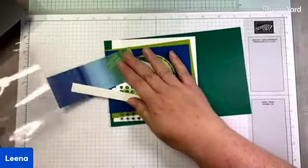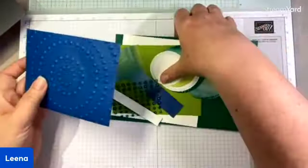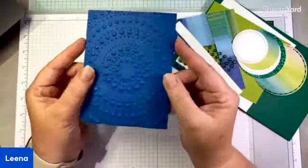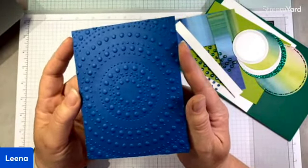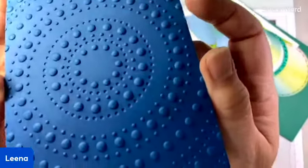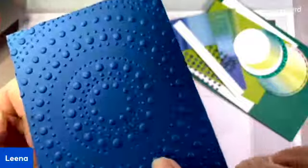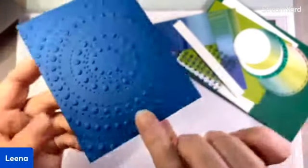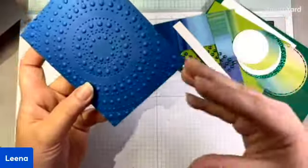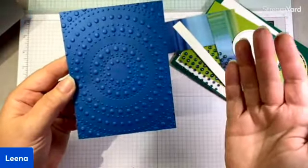So let me dump all my bits out here. So we're going to start, let's move all these off to the side, with a piece of Blueberry Bushel cardstock. I've embossed it using the dotted circles embossing folder. And this embossing folder is so deep. It looks like these are a bunch of embellishments on here, okay? It's got almost like a hobnail effect. It's just a fantastic folder. And it's an easy way to create a focal point, because already, just by embossing it, I have a focal point on the center of my card.